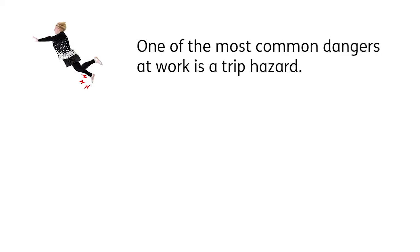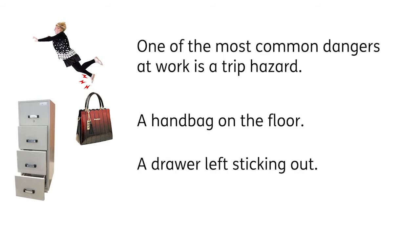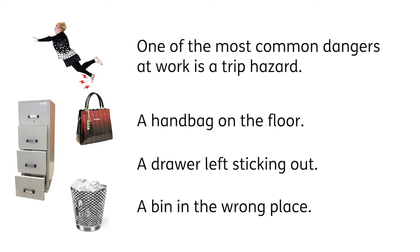One of the most common hazards at work is a trip hazard. A handbag on the floor, or a drawer left out, a bin. There's so many things that we can trip over. As soon as you go through that door, health and safety starts.